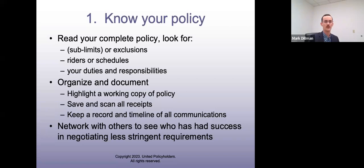Anticipate that they're going to do the right thing, but be prepared in case not all the information is conveyed to you in a way that makes sense to you. We're not all insurance experts. When you have that insurance policy, highlight a working copy and make notes. I have a ton on my desk: Post-it notes, tabs, markers. Everyone does it differently. Highlight a working copy that works for you.